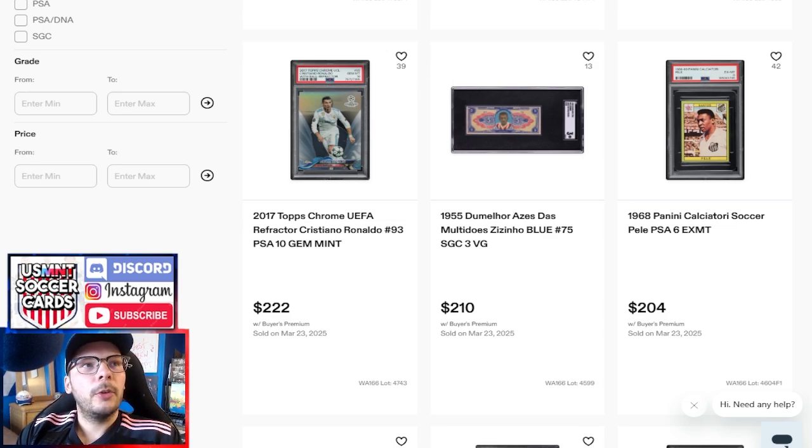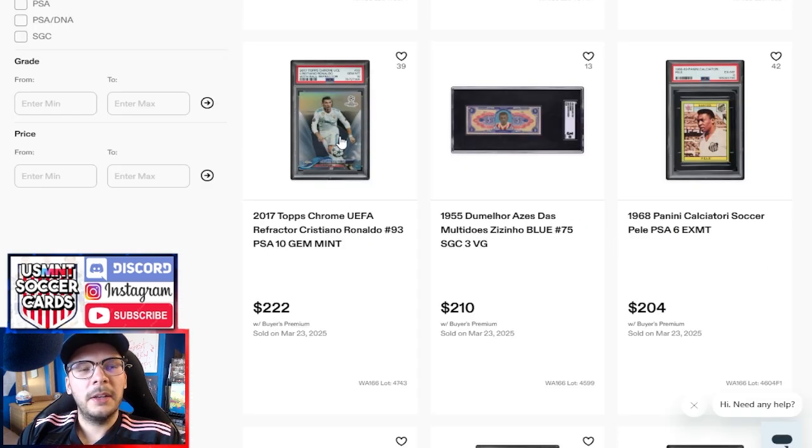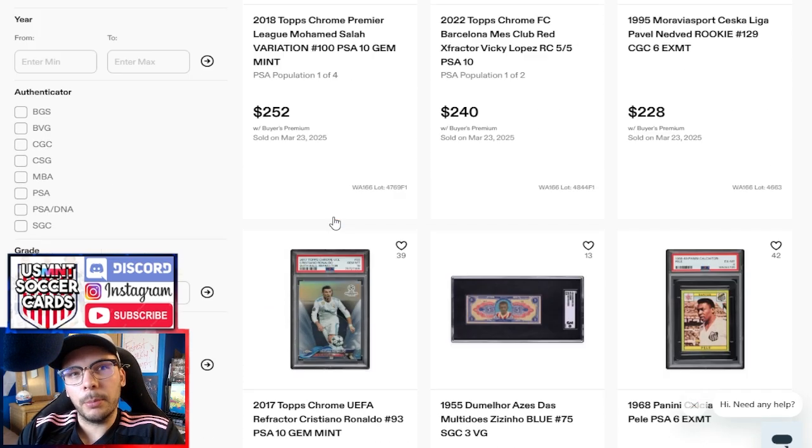This 2017 Chrome Cristiano Ronaldo refractor I looked at personally myself, and I closed it. But it's up 20-30% over the last year, which is basically the price that the Messi is. I don't know if that means that the Messi should be higher. I don't know if that means the Ronaldo's too high. I don't know if that means they're both goats. I don't know. But the Messi over the last year is about even, which is kind of surprising considering this is up, and you probably wouldn't think that, but maybe it's just this particular card.